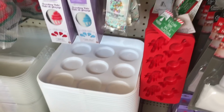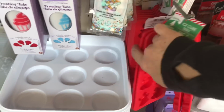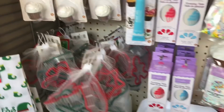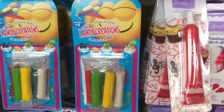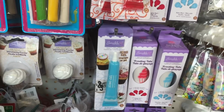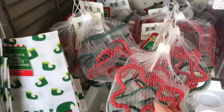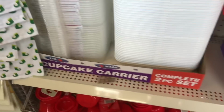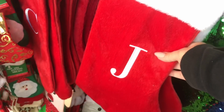Okay, so I'm just looking here because I need some things for crafting and also for baking. So I'm just going to go through. There's some cookie cutters. There's candy creations. I do need some of the gel tubes. And I might get some of the shimmering powder. Cookie cutters I have a ton of, and I don't need these ones because I have my metal ones. And look, right next to it are all of the stockings, which they have a ton of. I'm surprised. It looks like they were just restocked, to be honest, because normally I don't think they're this full, right?